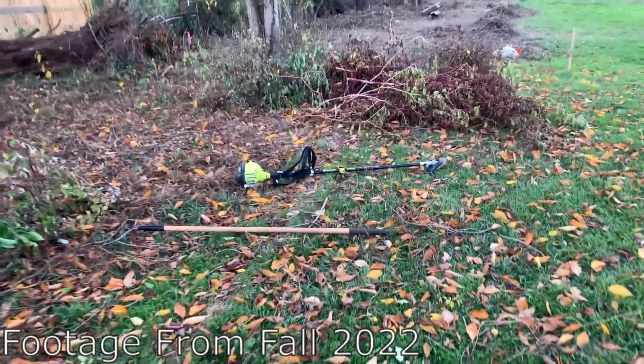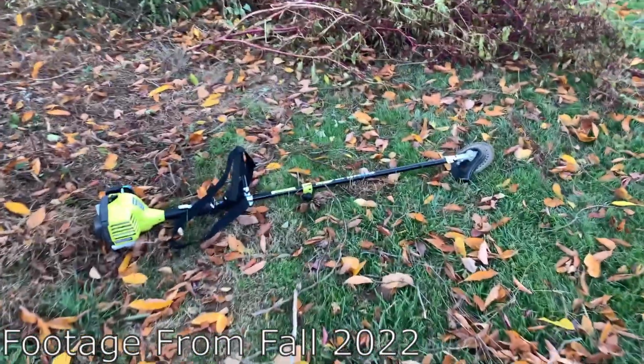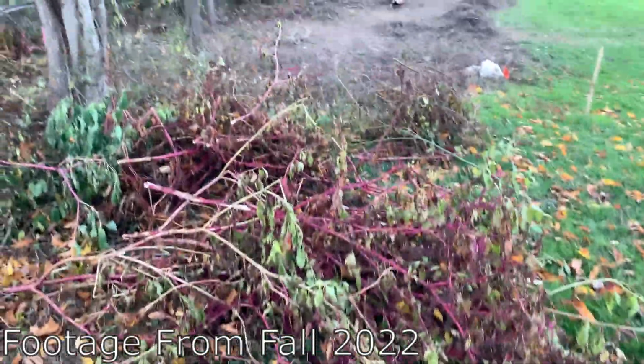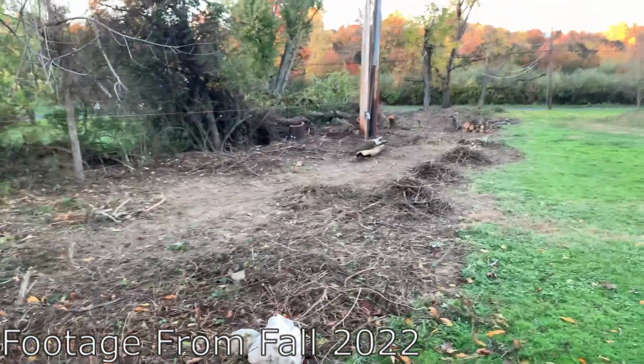I have this Ryobi brush cutter attachment that I got, and I put a saw blade on it, and it just rips through everything. I want to cut down these trees. All these trees need to go. And then over here is looking real nice.